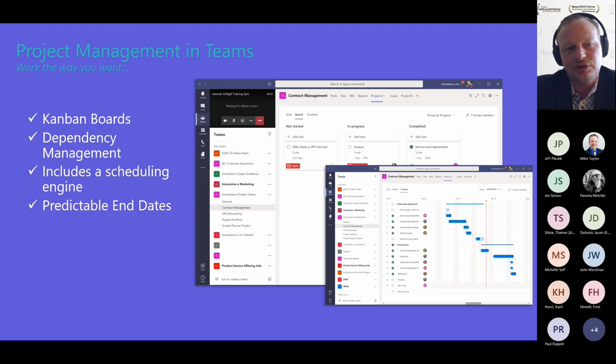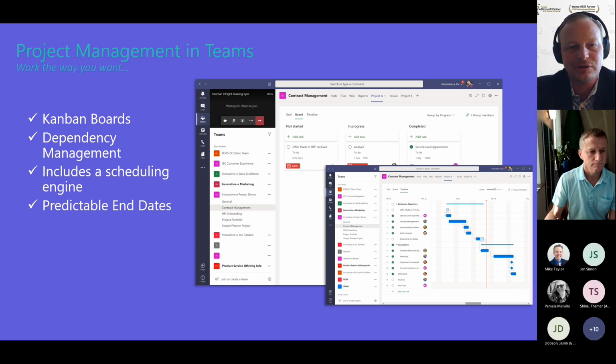And so your team members can participate in your morning standing meetings by taking ownership of cards and moving them through. We have dependency management. So we have critical path, the concept of critical path in a project. So we have predictable end dates. For those of you that are using Excel today, you don't have this unless you're getting really tricky about your formulas, and there's a lot of room for error there. So we include that scheduling engine in the solution, so that when one thing pushes out, it has dependencies built in that pushes out your schedule.